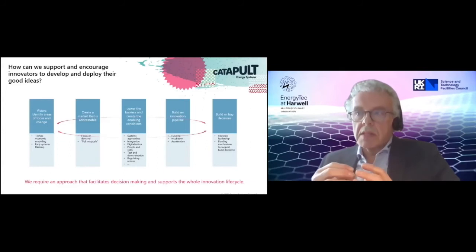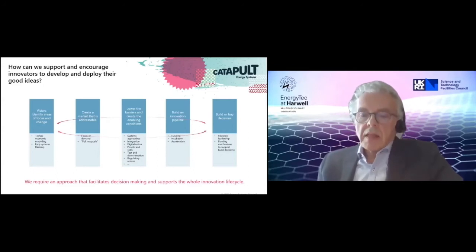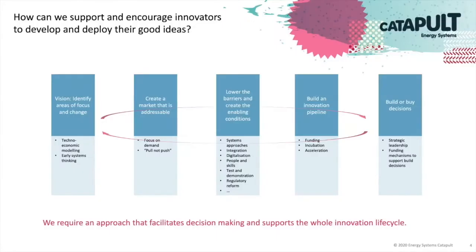Once we understand what market failure we may be trying to address, or as we seek to create a market that's actually going to be addressable, we then seek to understand what barriers may exist or what enabling conditions need to be in place for the innovation to address that market failure successfully. And several are mentioned here. They span a broad spectrum of considerations, from digital infrastructure to people and skills, from test and demonstration through to policy and regulation. Understanding these enables us to build a pipeline that is much more focused on outcomes and to be clear where, when those innovations are placed in context, there's a likelihood that their path to acceptance and uptake will be much better understood and facilitated.